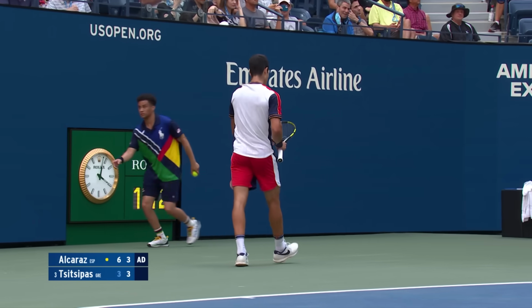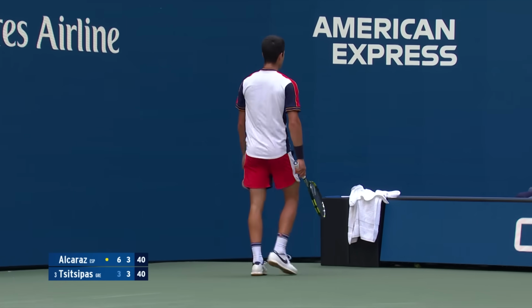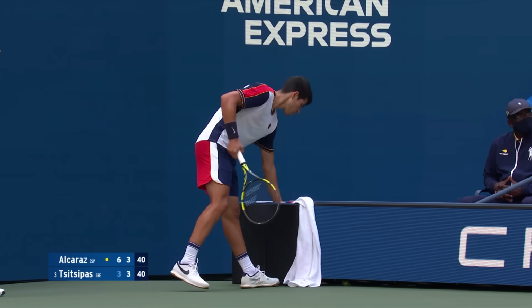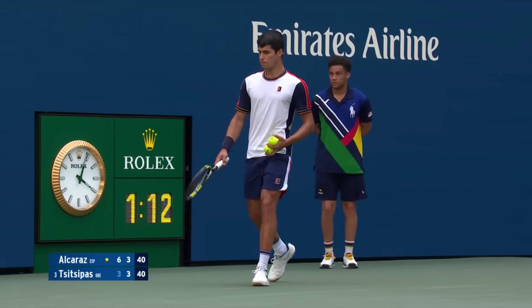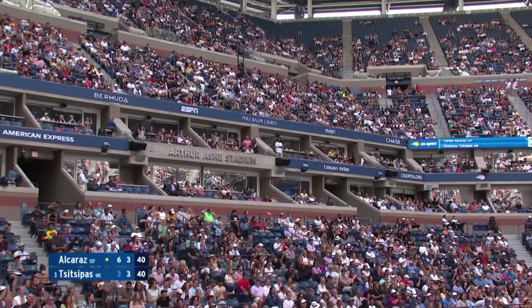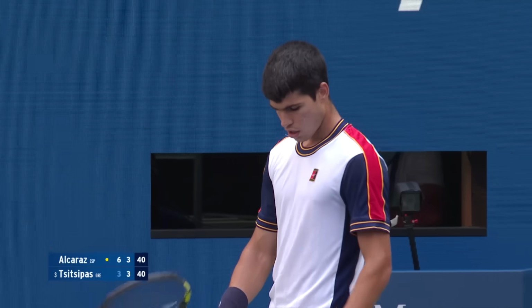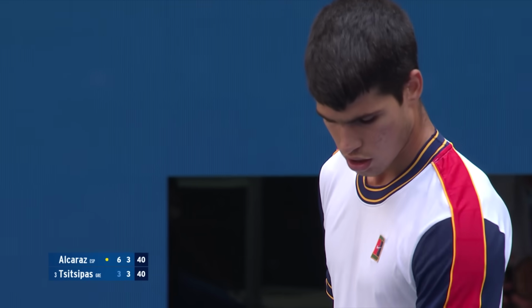Seventh game continues. Juice. Fans inside Arthur Ashe Stadium recognizing the significance of this game midway through the second set.